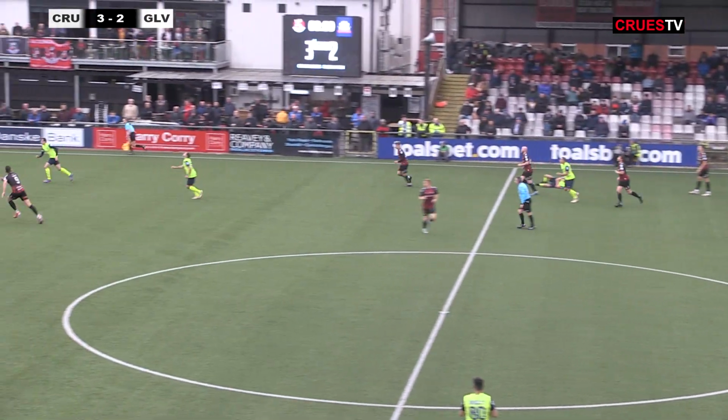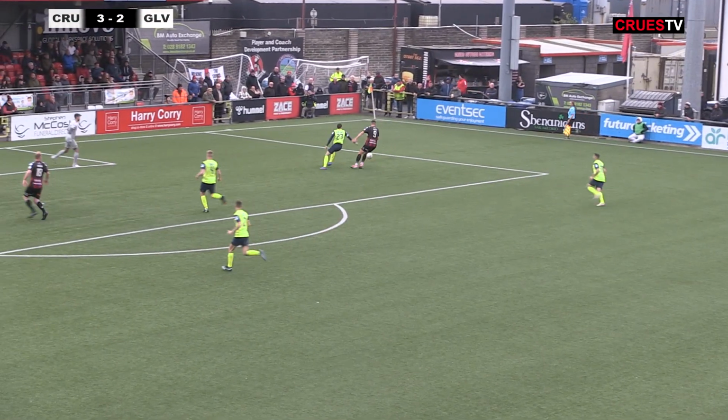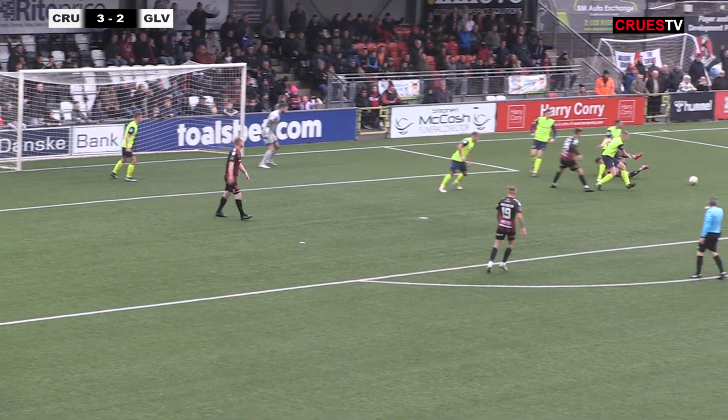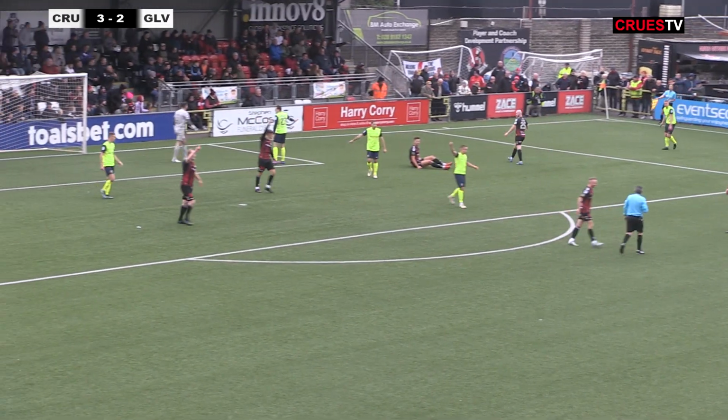Forsyth does well. Adam Lecky's going to chase this one. Adam Lecky will chase, and he's there. Rory Brown thought about coming. Well done, Adam Lecky. Great first touch. Great feet from Adam Lecky. If he can find someone, and it's a penalty. No, he's pointing to the ball. Plays on. Yep, another corner maybe.